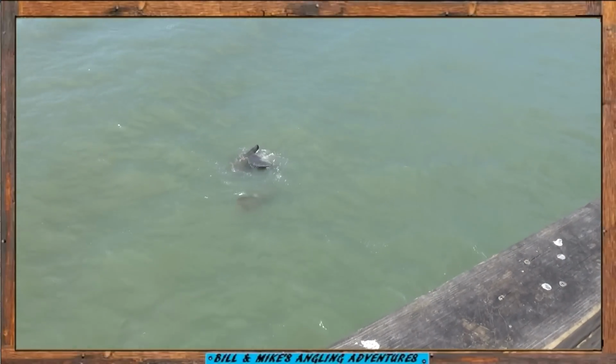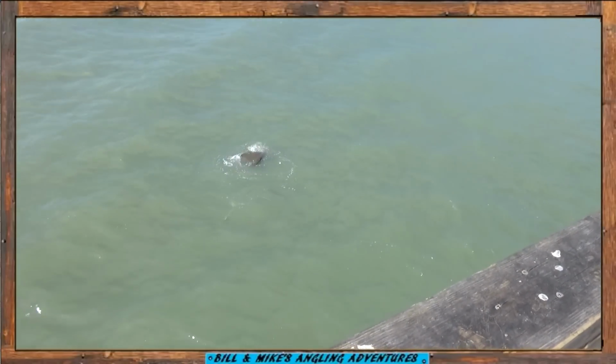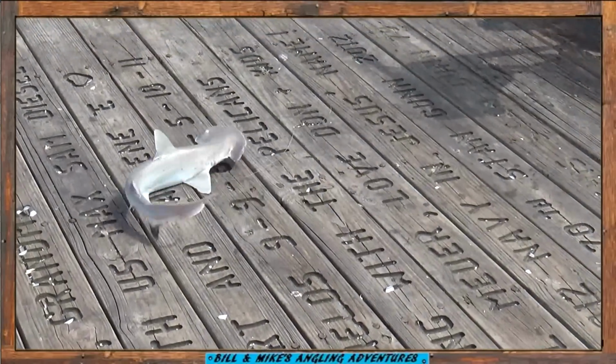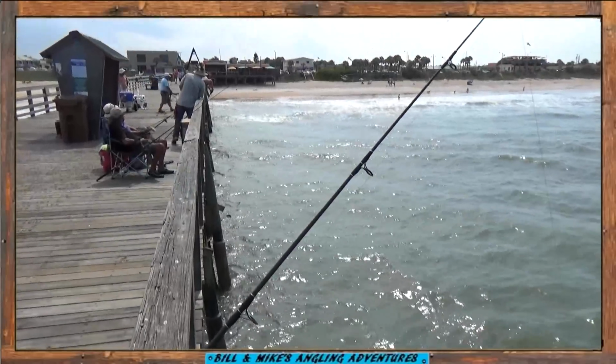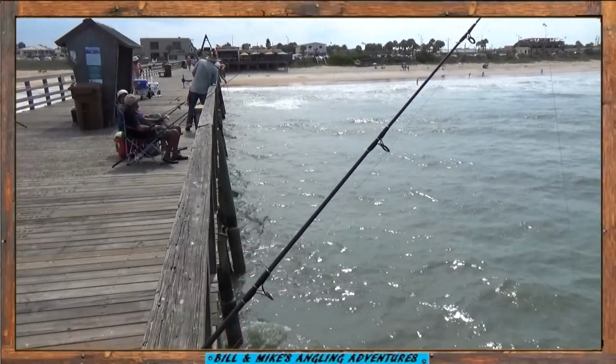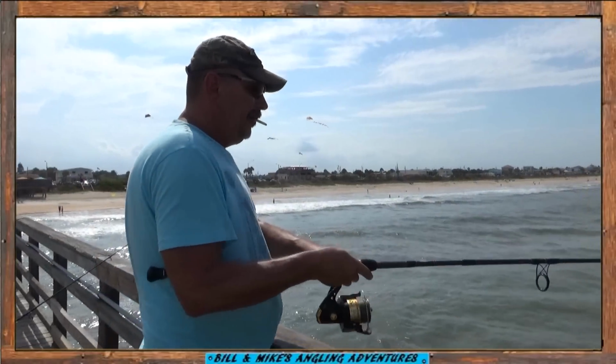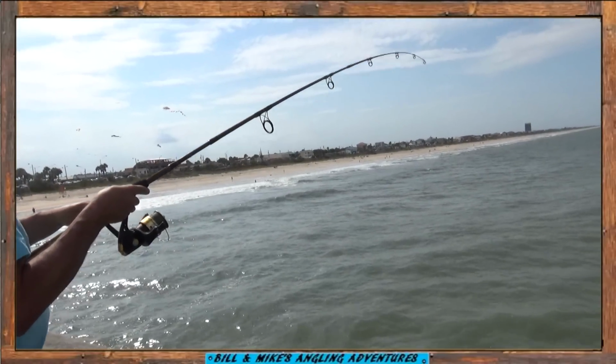Manatees. Yeah, manatees. Shark. Land shark. Flounder. That's a nice flounder there. Look at the pole. Look at the rock there.